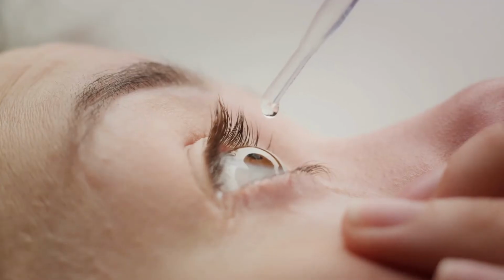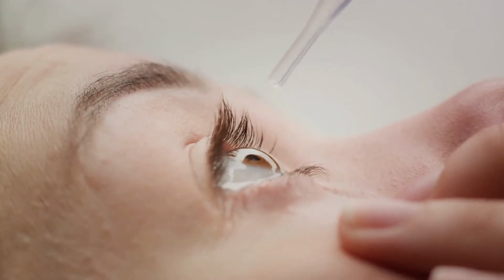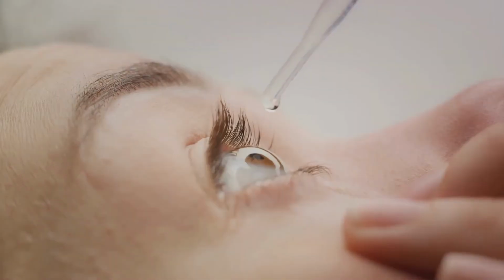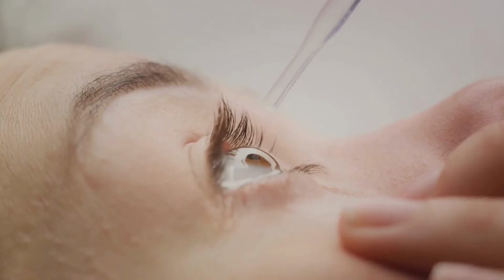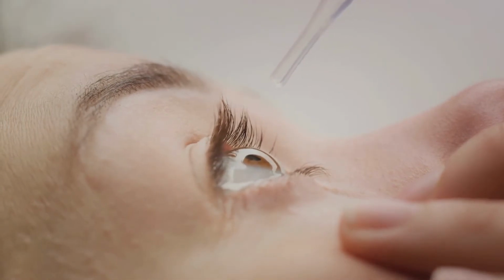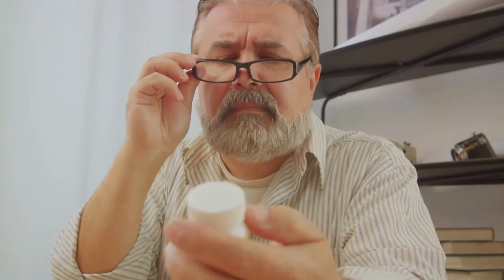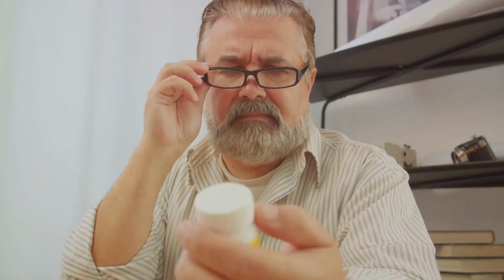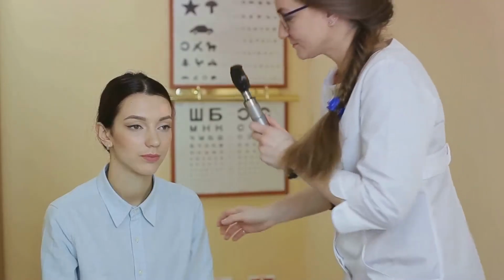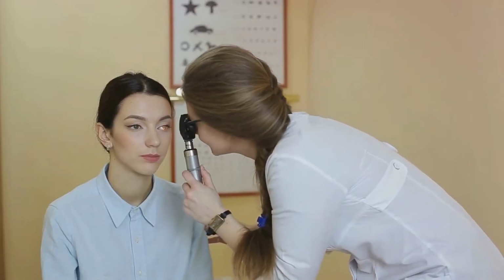Now, managing glaucoma is not a one-size-fits-all scenario. It involves a tailored treatment plan, typically involving medications designed to lower eye pressure. However, the plot thickens when we consider that certain medications for other conditions can potentially influence glaucoma. Yes, you heard it right. Some drugs, even those we might think of as harmless, can exacerbate glaucoma or interfere with its treatment. These medications can increase eye pressure, accelerate vision loss, or even counteract the effects of glaucoma medications.